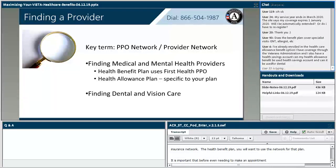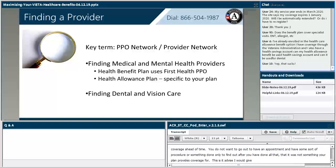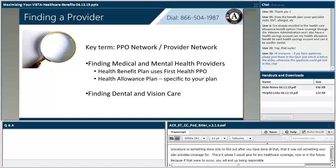You don't want to go out to have an appointment and have some sort of procedure or something done just to find out only after you've already done all that that it wasn't something that your plan provided coverage for. And this is advice I would give for any coverage you have, regardless of whether it's the health benefit plan now or a health insurance that you have in the future. Because if that were to occur, you're going to end up being responsible for the payment as the patient. And we don't want you to get any surprise large bills.